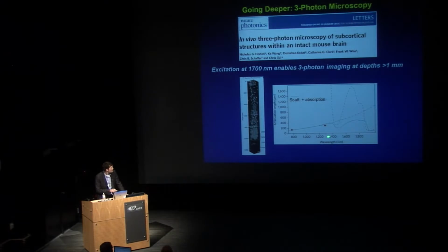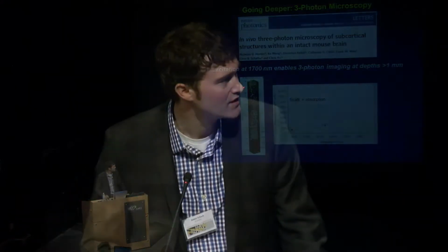They had previously done studies at 800 nanometers where attenuation length is actually pretty short, and at 1,300 nanometers where it gets a little better. But maybe you could do better by going out to 1,700. And so they did this. Now, of course, for most fluorescent dyes and proteins that exist out there, you can't do a 2-photon absorption anymore, so you had to move to 3-photon. And that's what they did.